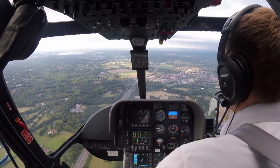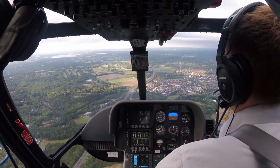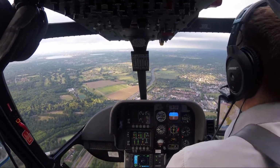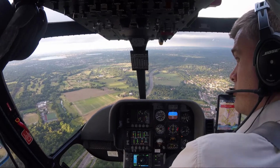So the joining point is actually just this little junction here on the motorway, and the next turning point is Oxshott Common. There's a large stately home in the middle of the forest directly in front of us. We will cut the corner just a fraction, just to be able to make the turn. Heathrow is in about 10 o'clock.